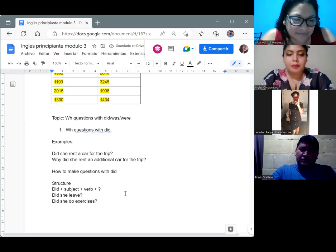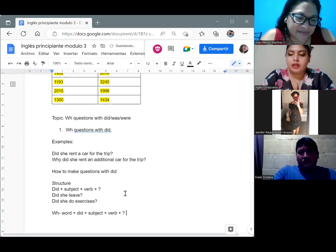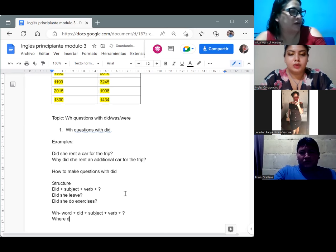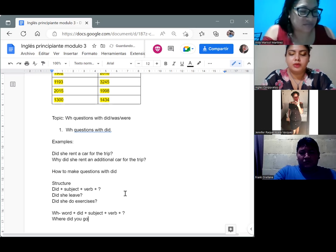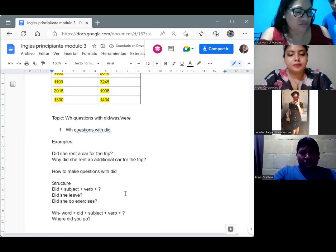And then for the open questions, we have WH word plus did plus the subject plus the verb plus the question mark. And we have two examples. Where did you go? And the next one, what did you do?